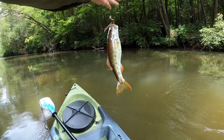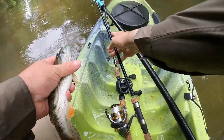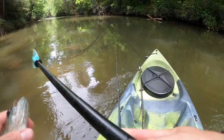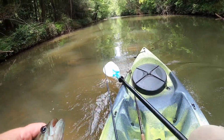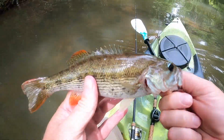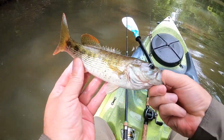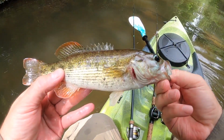Oh yeah. Ooh. It's okay. It's okay. There's a little brown one. Sometimes they have this brown coloration. That's really, really cool.